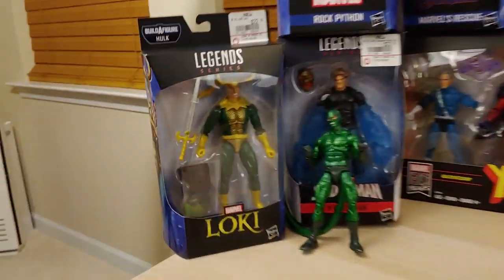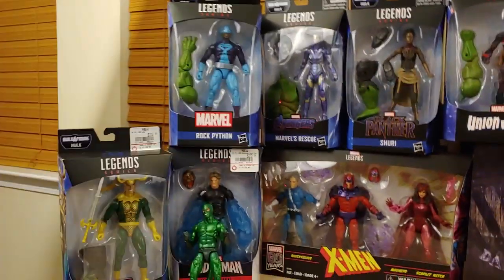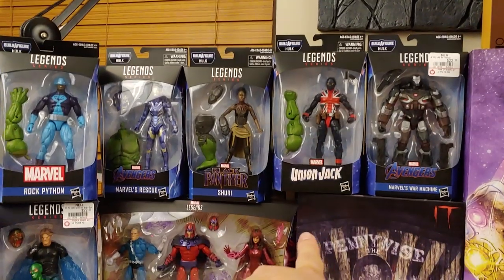Let's go ahead and do a little rundown of where I got these. So Loki, I actually went back to GameStop and got Loki and Union Jack.